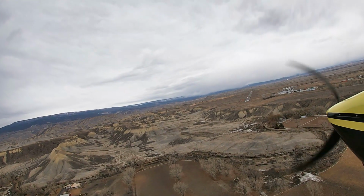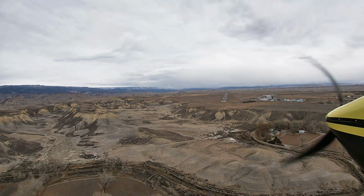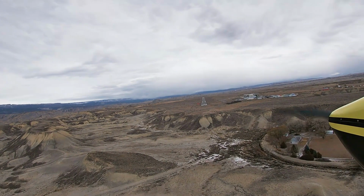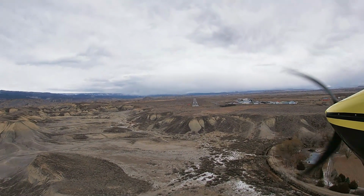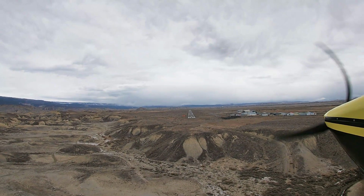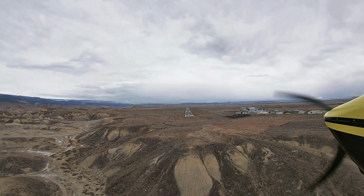It was a very good landing, nice and smooth and all that. But anyway, here is the runway. We're starting to have just a little bit of trouble with crosswinds, but we get lined up on the runway just fine, and we're okay. There's a lot of things going on right now.